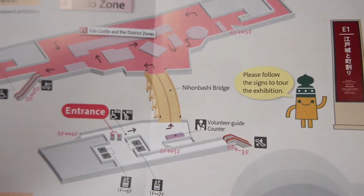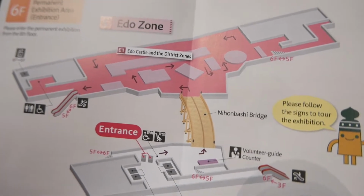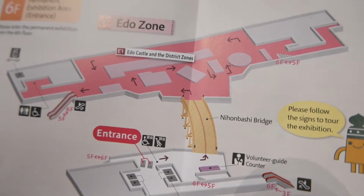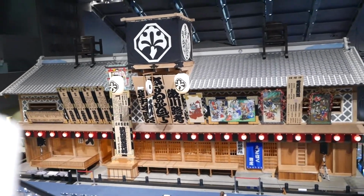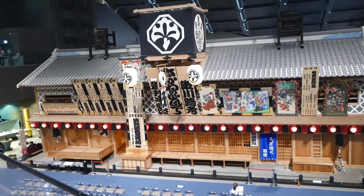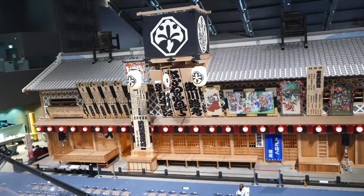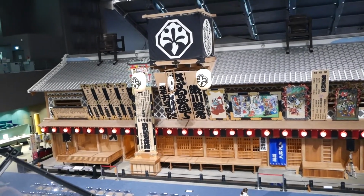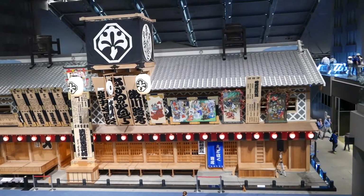So we just crossed the Nihon Bashi bridge and we are going to enter the Edo Castle and the district zones. So down there on the 5th floor is the Nakamura-za Kabuki Theater, which is a reconstruction of the facade of the Kabuki Theater, which was in the Edo period. Here they had different vaudeville shows and other events in this theater.